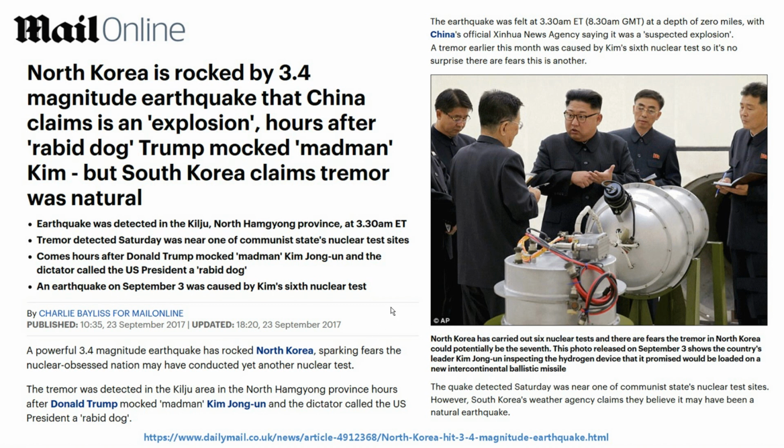The next article, again, is from the Daily Mail Online, and this one, 23rd of September, North Korea is rocked by 3.4 magnitude earthquake that China claims is an explosion. Hours after, rabid dog Trump mocked Madman Kim, but South Korea claims the tremor was natural. Now this tremor, okay, the signature is actually at North Korea's nuclear test site. He's already done all 6 tests by this date, and the 6.3 magnitude Richter scale test, the highest yield one he did, was on the 3rd of September.